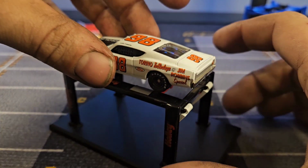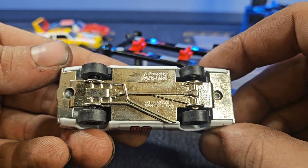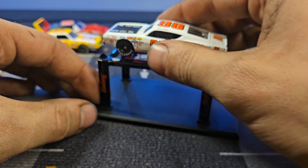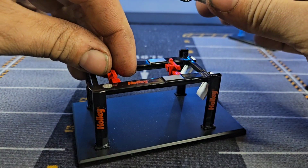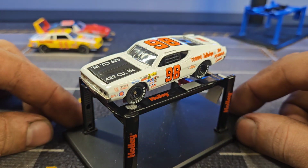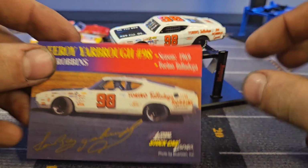And I noticed this, of course, when I pulled it out of the box. We do have our first polished base. There we go. Nice and shiny. Very, very cool. Lift's moving around. There we go. Very, very nice. So we'll take a quick look at our card here as well.